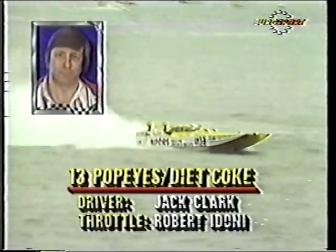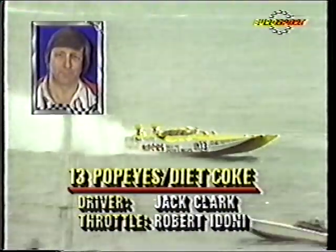Here's our number 2 boat, Popeye's Diet Coke, driven by Jack Clark and throttled by Bob Idoni. They seem to have lost a little power. They don't seem to be going as fast as they did earlier. When this boat first came out, there was a problem with porpoising, Jim.